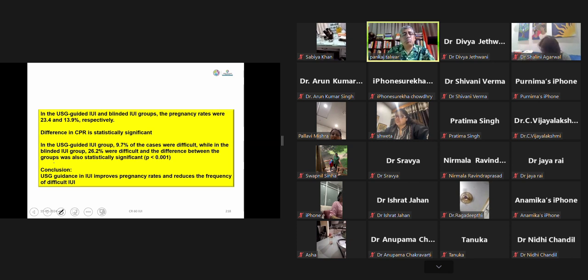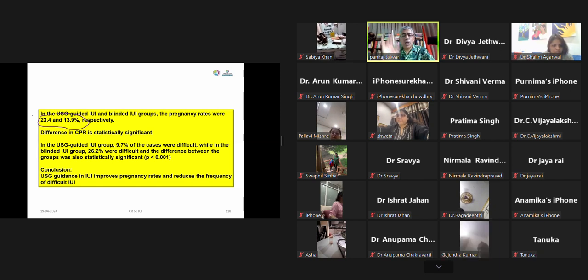Pregnancy rate 34 versus 39, 13.9%. And there are papers saying that it brings you better outcomes. In one paper, so we agree to this. And they say CPR is statistically significant. So they say, but here they say that the difficult cases can be done easily.